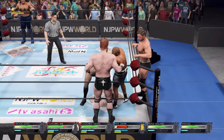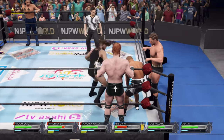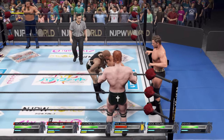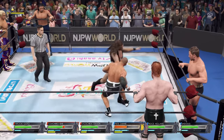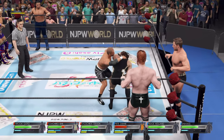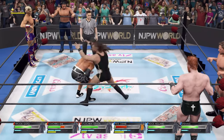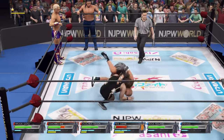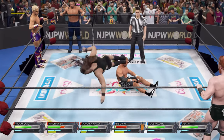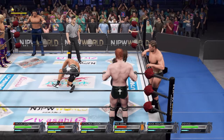Look at this, going right after the left arm. Gotta hurt. What a counter. Oh, what a right. Man, that's some attitude behind it. Turns it around. Drop kick. Tagging his partner in now.